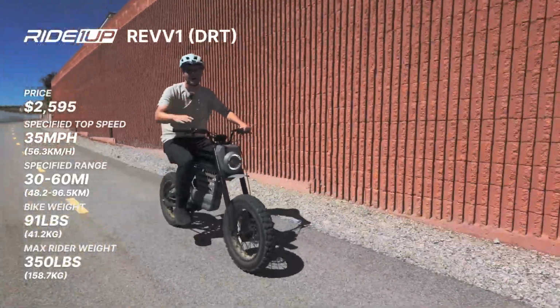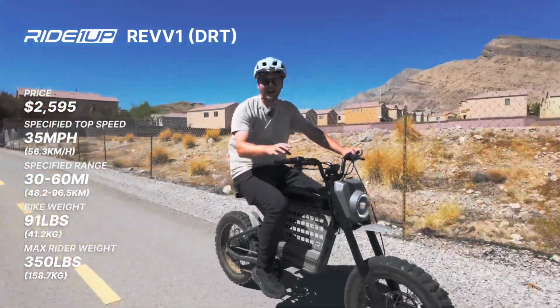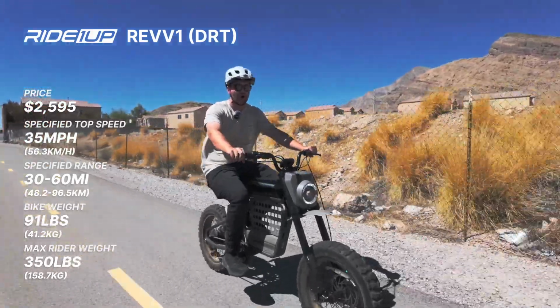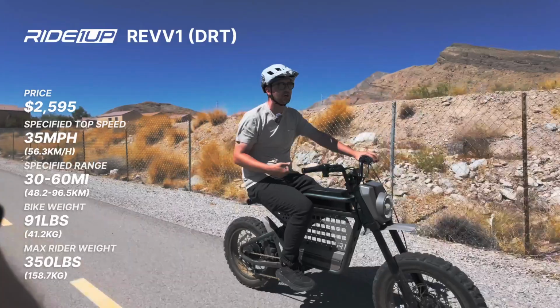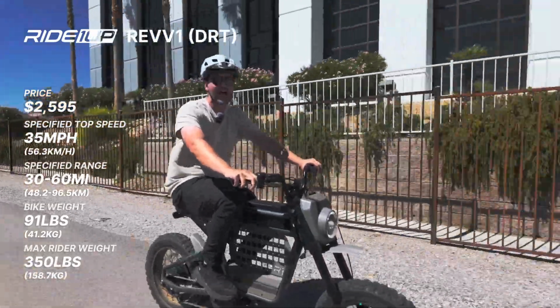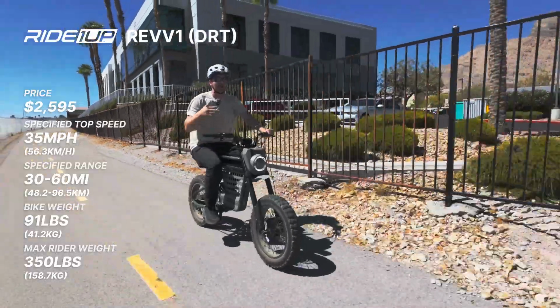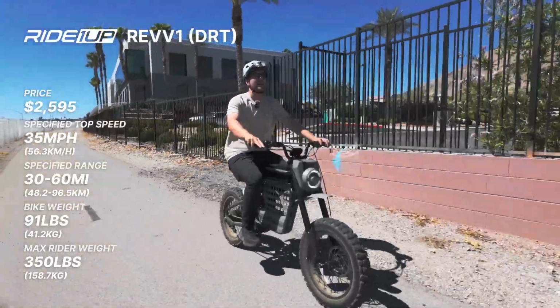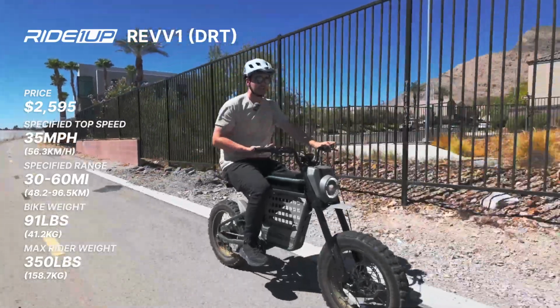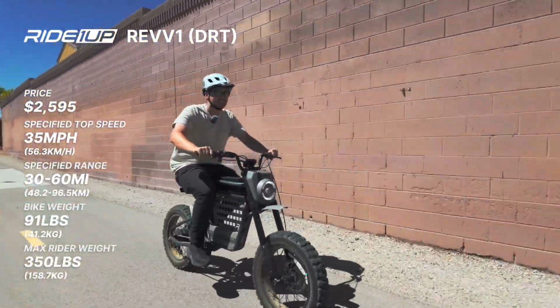For the money, it is hard to find something that has this good a suspension and is built this well. This one feels a little bit more practical to actually pedal if you want to. The response time is really good, and the seat is a little bit higher, so you don't feel as cramped while you're actually physically pedaling. Both this one and the regular Rev 1 have some of the most natural riding positions of all the e-bikes that we've tested this year.